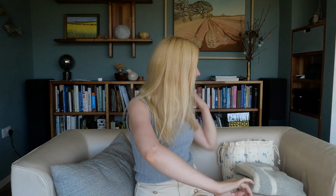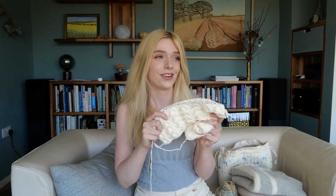So I'm going to go ahead and show you my works in progress. I have 2 things on my needles at the moment. I normally try to stick to having one real main current project, because I tend to knit things very fast. I get stuck into something and I just want the finished product already, and so it comes together really quickly.